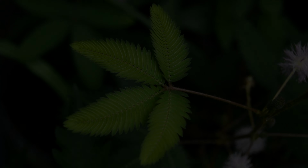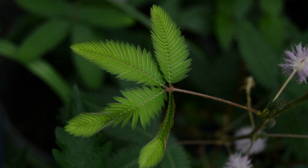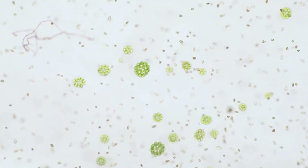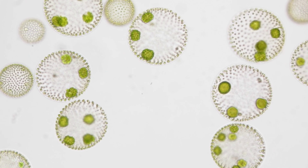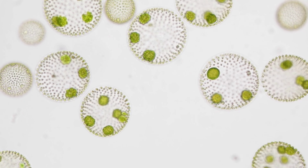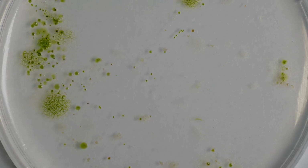Let's go way back about 3.5 billion years ago. That's when cyanobacteria first showed up. These tiny organisms were some of the earliest life forms on our planet. They lived in the oceans, soaking up sunlight and turning it into energy through a process called photosynthesis.